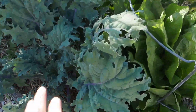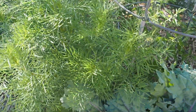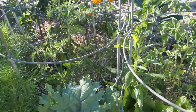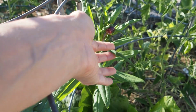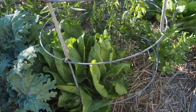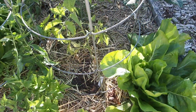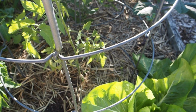Now this one here is the Russian kale, and it looks like we have something that is eating that. Here we've got a Cosmo that looks like it's getting ready to bloom here pretty soon. And we've also got a volunteer straw flower. So I grew a bunch of straw flowers in this bed last year, and this one just happened to volunteer. I've also got some spring radicchio in this bed as well, and I've been cutting it back because it's kind of been crowding out the tomatoes here.